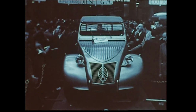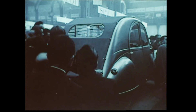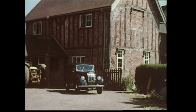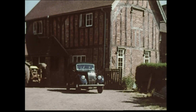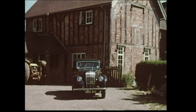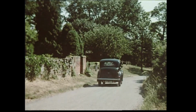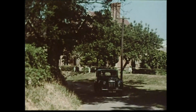At the French show, there is a car for the time. The baby Citroën is economical and tough. In post-war Britain, only doctors and a few other lucky people are allowed to buy new cars. Many are still pre-war designs, like the Morris 8, with old-fashioned leaf springs and side-valve 4-cylinder engine.